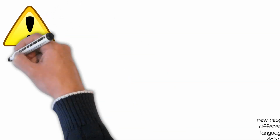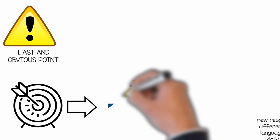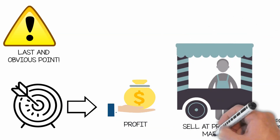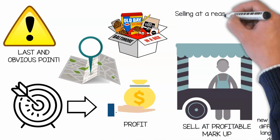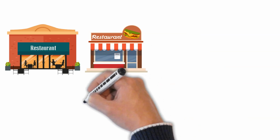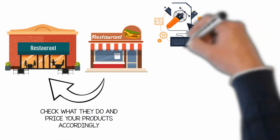This is the final and arguably most obvious point. Your primary aim is to make profit, and you need to ensure you sell at a profitable markup. Once you have your location sorted out and your stocks are available, selling at a reasonable profit margin is essential to keep you in business. Chances are that you may have to deal with competition, so check what they are already doing and price your product offering accordingly.